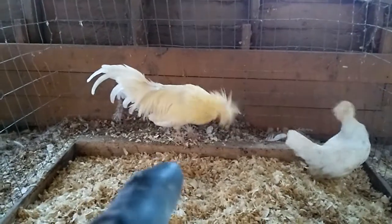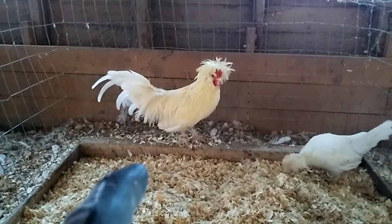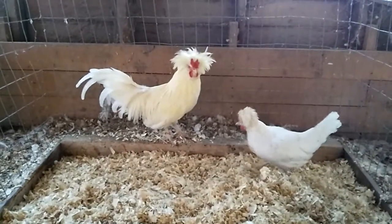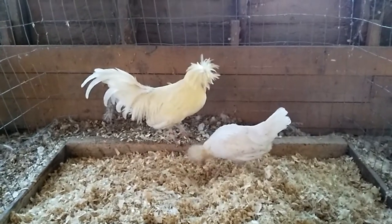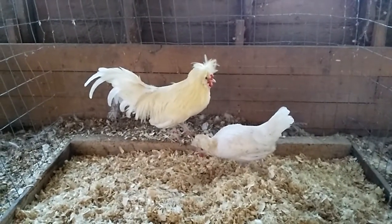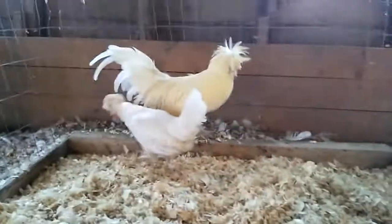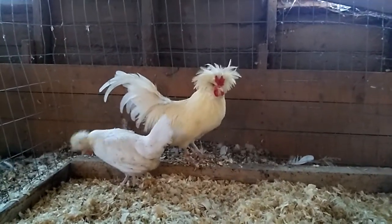Another thing I forgot to mention, he has a little bit of blue cast to his legs. Her legs are white. I don't recall off the top of my head what the appropriate standardized leg color is for this variety, but obviously it has to go one way or the other. Now, just because a variety or a breed is a project doesn't mean it's the wrong bird for you.